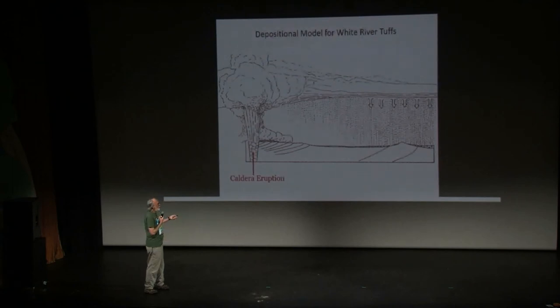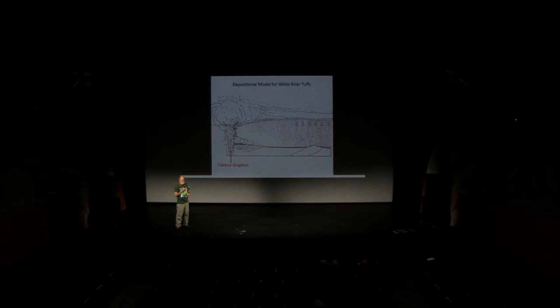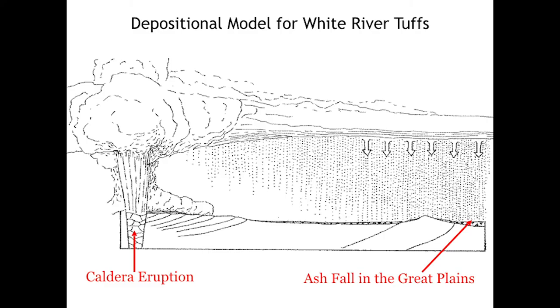Crazy. These are not full of sulfur. It's the sulfur-containing eruptions like Mount Pinatubo that really cause major climatic problems. These are full of silica. They're silica rich, and they don't seem to put up sulfate particles into the atmosphere. So we don't get quite as big a climatic effect from these eruptions. We've never been able to see a major climatic change in the White River group because of these eruptions. So there's the ashfall in the Great Plains.